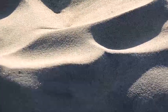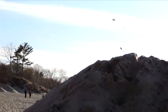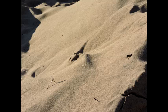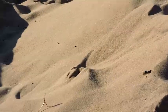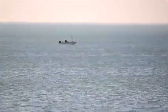There's some of the sand. You can see the sun reflecting off of the crystals there. It's pretty unique. And a lot of sand blown up here from the storms that we've had. And some people enjoy kite flying. Some people like to go fishing.